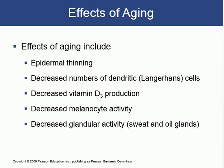Aging, the effect of aging, it's always the same, always. Everything deteriorates with age. Epidermis, thinner, weaker. Dendritic cells, less. Vitamin D3, less. Melanocytes, less. Glandular tissue, less. Everything goes down, and if you want to answer any question, unfortunately, just use the bad ones. Weak or strong? Weak. Number? Down, small. Immunity? Less. Glandular tissue? Less. Activity? Less. So this is how it goes. Vitamin D3? Less. And so on.